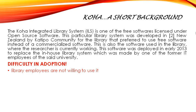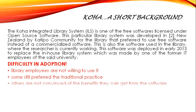Okay? And others are not convinced by the benefits that they can get from the system, and others do not have the necessary skills and knowledge on how to use the system. So I am referring to some of the libraries in the Mindanao State University that do not have the skills to use the computers that run the software, the KoHa integrated library system.